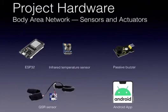These are the hardware we're employing. We use an ESP32 board together with an infrared temperature sensor and the GSR sensor to detect abnormal values from the body features. And for actuators, we're using a buzzer and an app to alert the users.